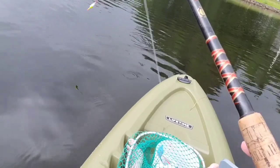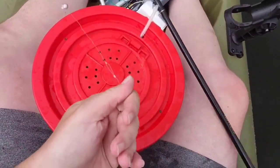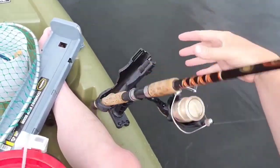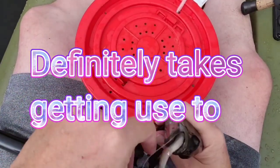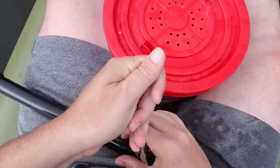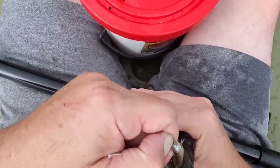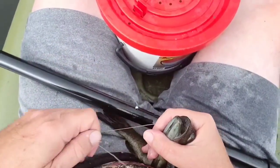There we go. That's something. Now what is it? Oh, it's a little smallmouth. There you go, buddy. How you doing? Took that one good, buddy. I'll get that hook out.